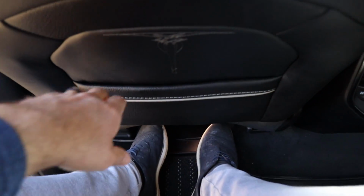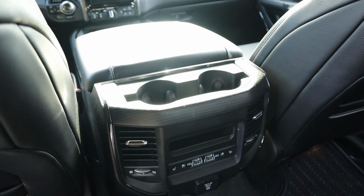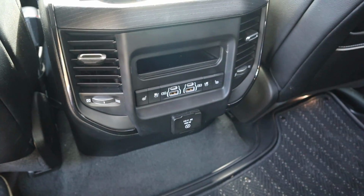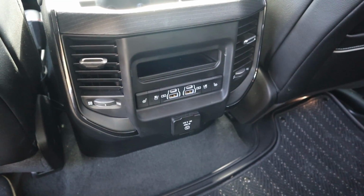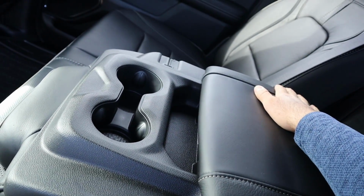And then here's our legroom in the back. You guys can see we've got a little pocket right there for some storage. And then we've got wood trim here. We've got heated and cooled seats with some USBs and then a full power outlet. And then headroom back here is also really good. And you guys can see we have this center console with some cup holders here.